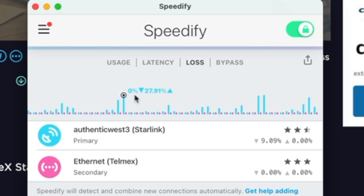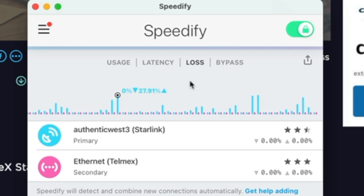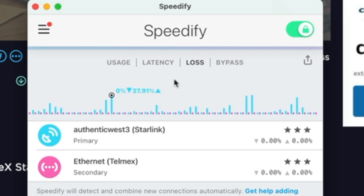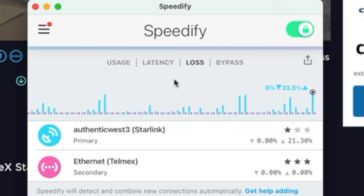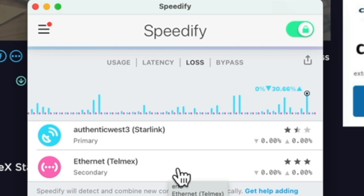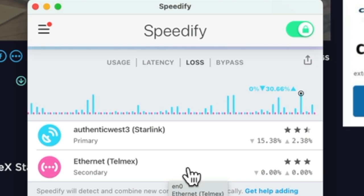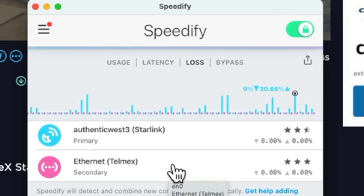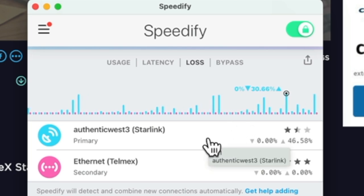But essentially, we're seeing here as high as 27, so almost a third of the stuff that we sent out to the internet didn't make it back. It seems like the internet is designed to be redundant and keep sending things and make things work. But once again, if you look down at the Telmex, at the fiber, every single thing that got sent to the internet is making it back just fine. And I'm going to switch these around just to show you that even when it's primary, it's going to be similar. So here, yeah, 30% for this little blip here. That definitely can be an issue.